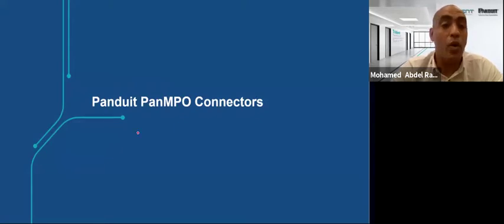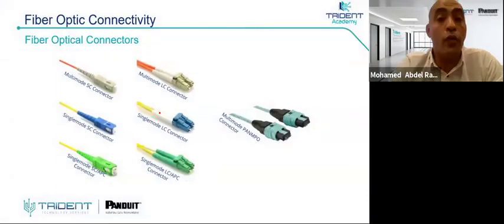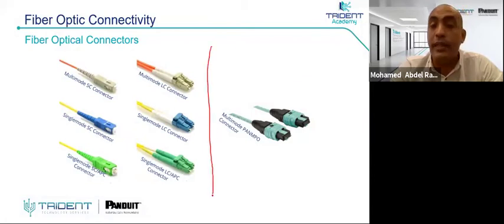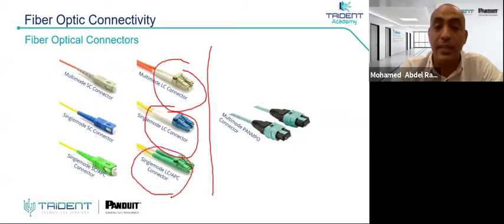This is the Pan MPO connector. Let me jump to the next slide. I think all of you are aware of the connectors available now in the market: LC or SC, duplex LC connectors for single mode and multi-mode, or even the LC APC angled connector, and so on, which are used for serial transmission of data.